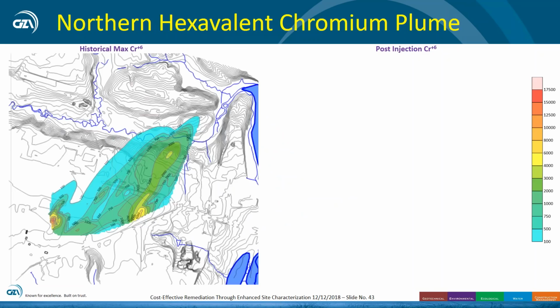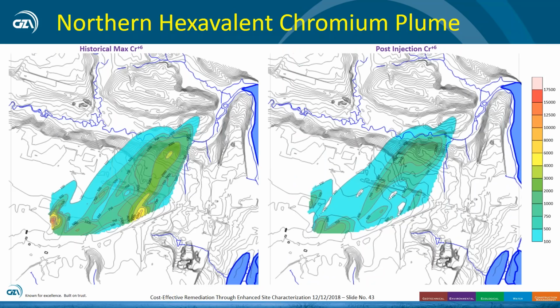So here's the plume prior to any injections with the maximum historic concentrations. What we see is that the plume goes to the northeast. This is the current post-injection plume. And we can see that from a color standpoint, there's a dramatic change in concentrations that were up in the 6,000 in the core and 17,000 to 38,000 in the release area.